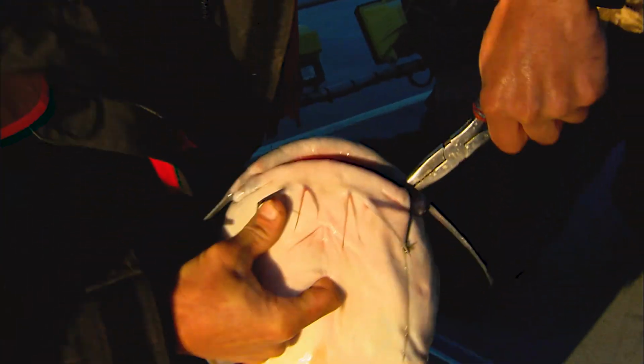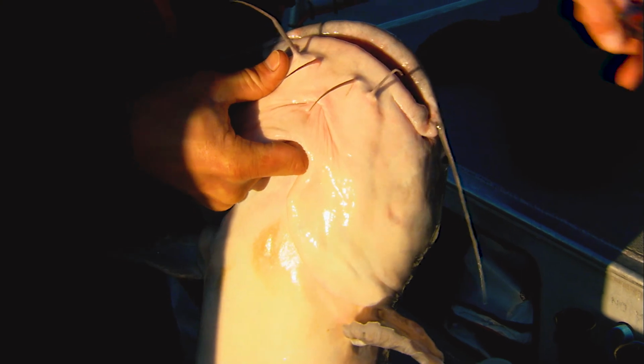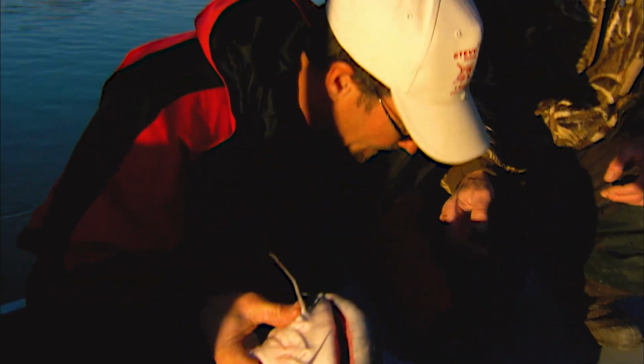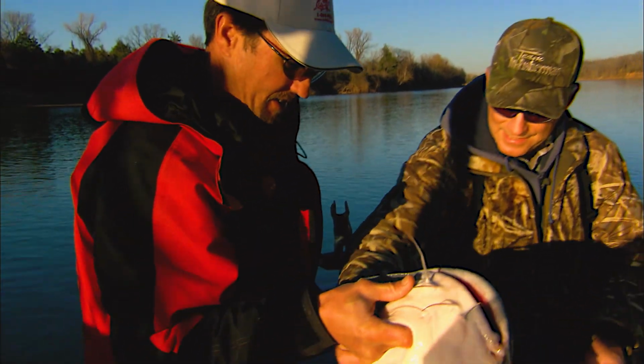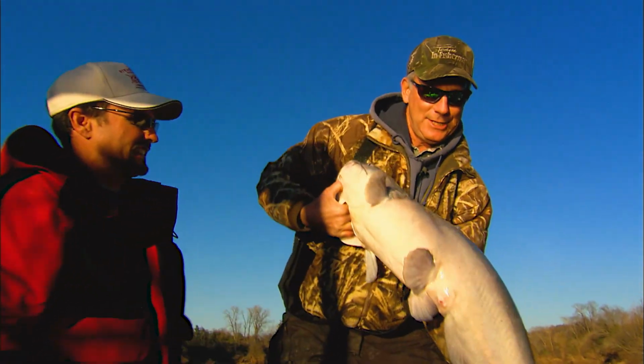Incredible. What is the biggest fish you've caught out of the Red here? I caught some 70-pound fish. 70? Yeah, and I know someday we're going to get a monster. Well, this one isn't going to make 70, but it's a nice one. It is a big fish.